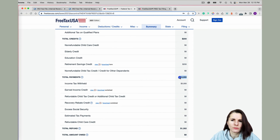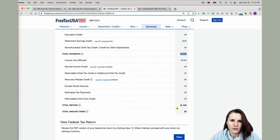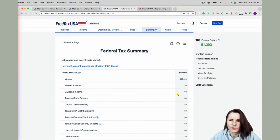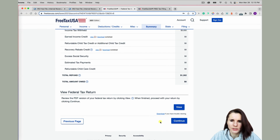So these payments, remember, I didn't enter any estimate payments, but we had withholdings from W-2. So that transfer right there, and put that in the software. And then it's saying, okay, this is your total refund. And this matches what it's showing on the right there. So this is really great.